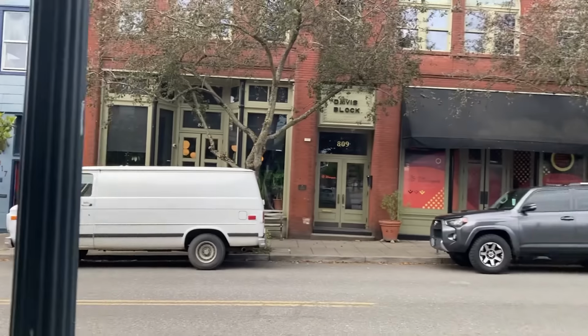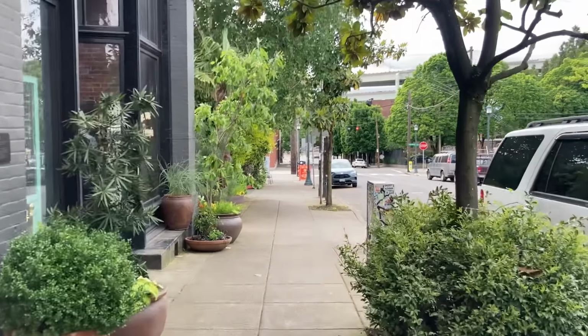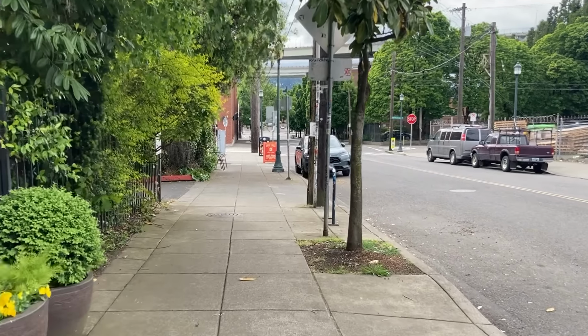So I am now traversing. I'm gonna walk several blocks north, kind of go upwards towards where Fremont Street is, which is a succession of blocks north of here. So I've decided, I feel like it's the simplest route to take. I'm gonna walk up Mississippi Avenue.